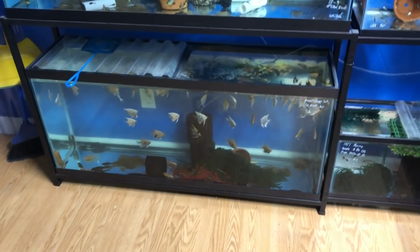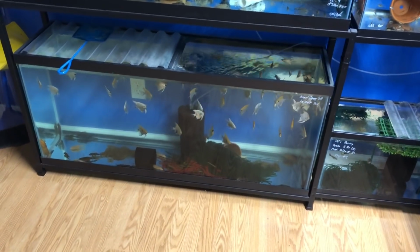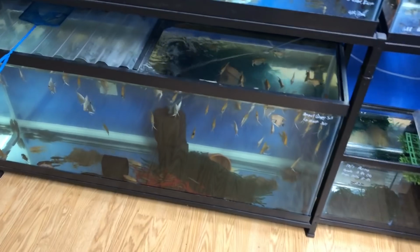But let's go ahead, let's look at some of the tanks. Let's see how the plecos are doing. Let's go ahead and do a little nighttime feeding. So we're just going to go tank by tank. I got the food in my hand, so I'm shuffling things around.